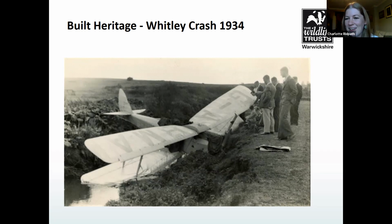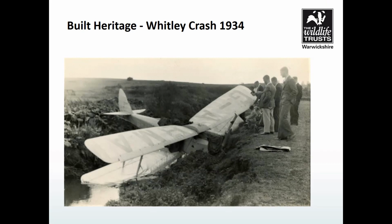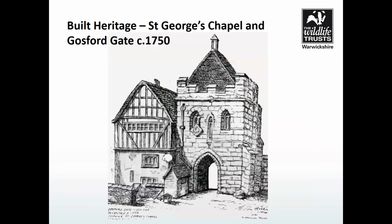So there's all sorts of really individual stories, I think, that bring the river to life. It's not just about the buildings. It's not just about the wildlife. It's about the people who were connected to the river across the years.